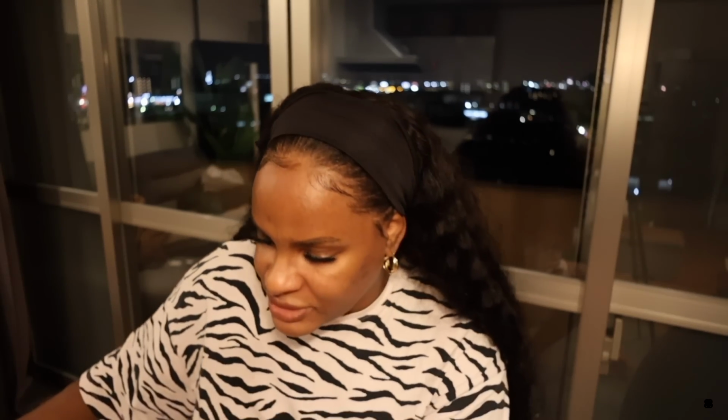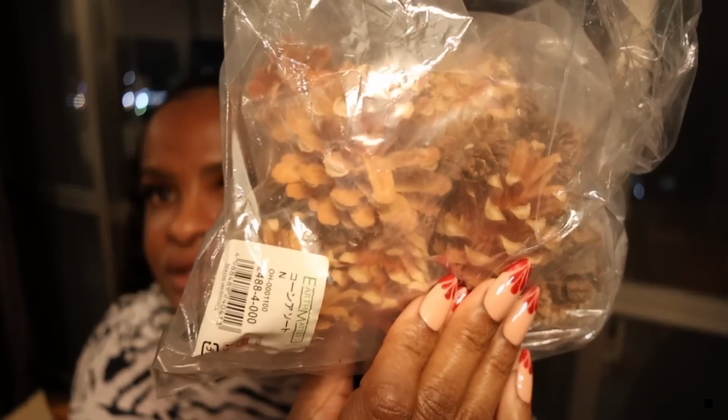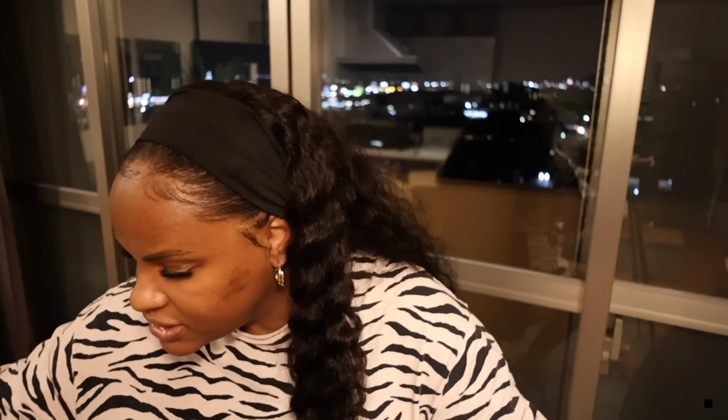And what's in this big box? Some more decorative pieces. This is mostly pine cones and acorns in this one, because I felt like that one was just way too orangey. I need a little bit more brown stuff in there. So that's what this is. Like I said, I'm gonna have everything linked in my Amazon store if you wanna do the same thing.